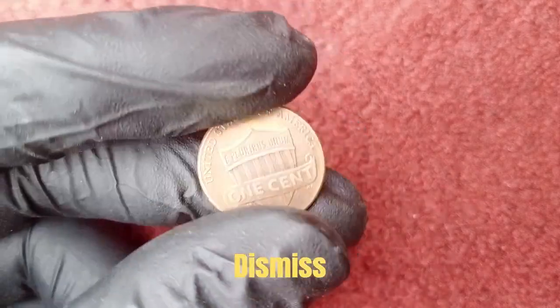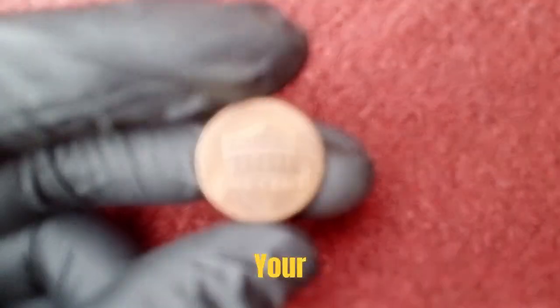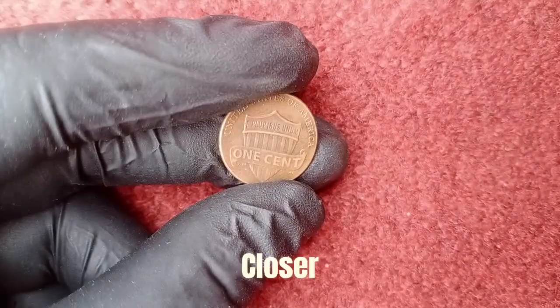So before you dismiss that shiny penny in your change jar, take a moment to look a little closer. You just might be holding a piece of modern American history worth hundreds of millions.